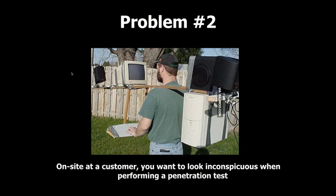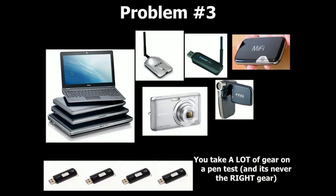So that's one of the problems you may have. The other problem you may have is that you may want to look inconspicuous when performing a penetration test. As this gentleman is displaying, it's not always easy to look inconspicuous.